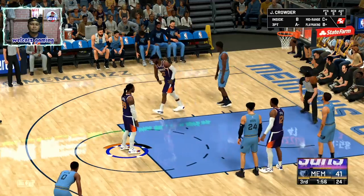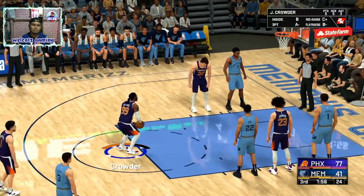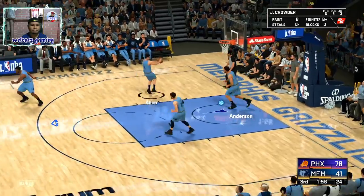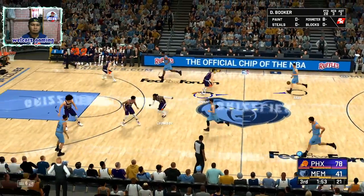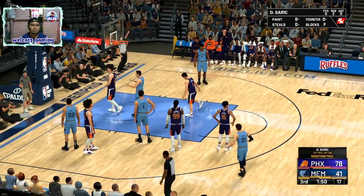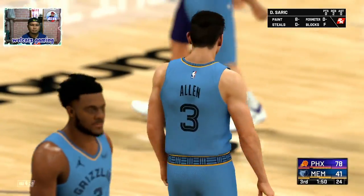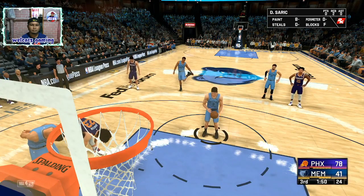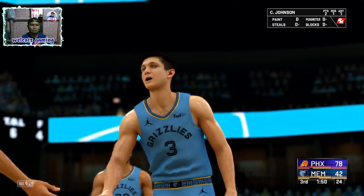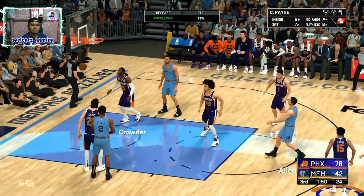Free throw good, Crowder. So for the Suns, Sharch is checked in for Ayton. Johnson comes in for Torrey Craig. And Cameron Payne subbed in for Paul. And both free throws good from Crowder. For Memphis, they've gone an even 50% from the floor here in the third quarter. 4 of 8. Here's Allen, and plenty of contact on the shot. So 2 free throws coming up. And there's the foul against Phoenix. Memphis shooting their second and third shots at the line right here. 2 shots. And the first one at the line is good. And Allen drops them both.